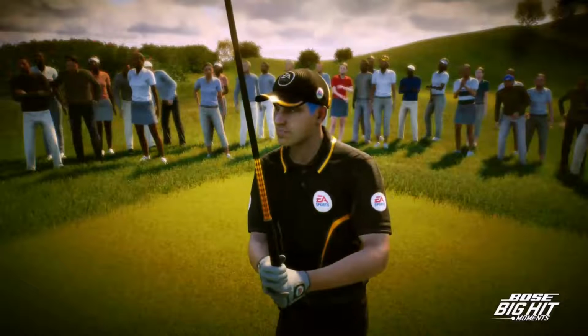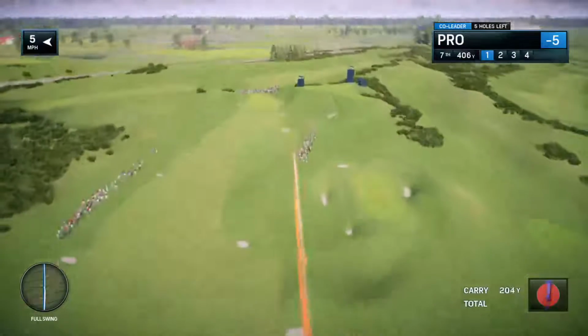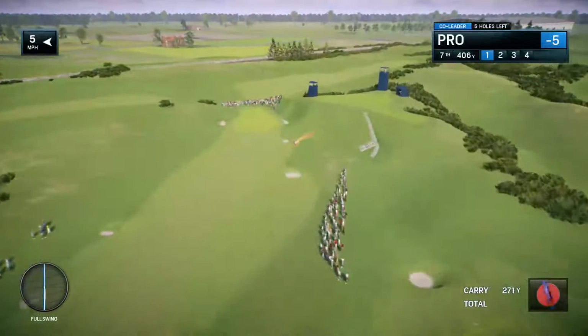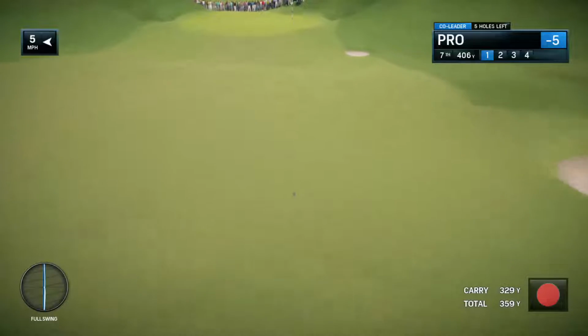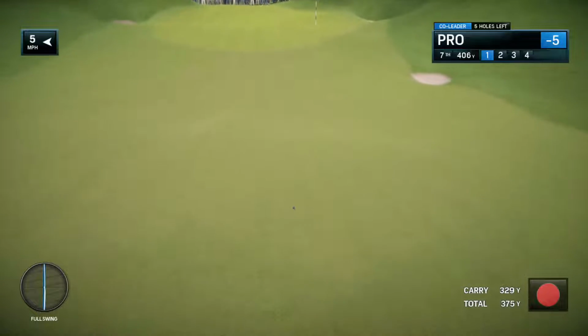It's known as the postage stamp, and one of the legends had a really nice moment there many years ago. The late Gene Sarazen, the Squire, he had a little ace there, and all televised too. And it was a great way to remember his phenomenal career.